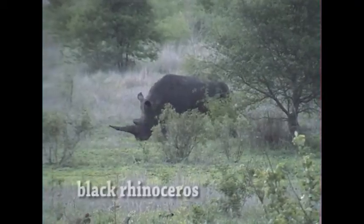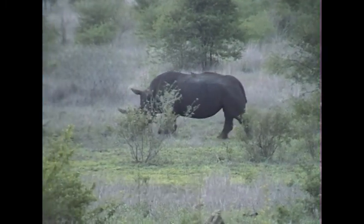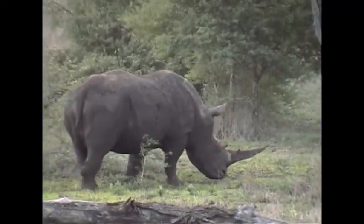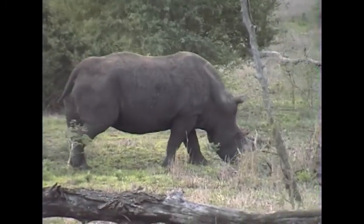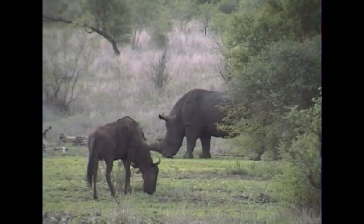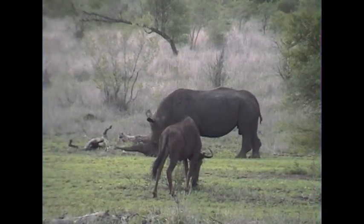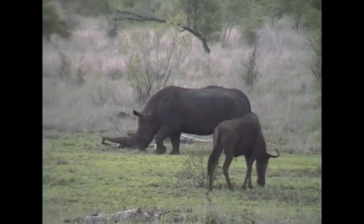The rhinoceros is the second largest land animal in the world, behind the elephant. The rhino will charge for no reason at all. It has very poor eyesight. Their horns are made up of keratin, the same type of protein that makes up our hair and fingernails. They are prized in the black market for their therapeutic value.